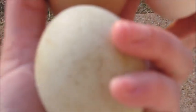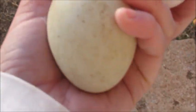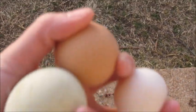Okay, so I got a duck egg today. It's a big egg. I'm holding the camera with the other hand, so sorry. Chicken egg, about medium size.